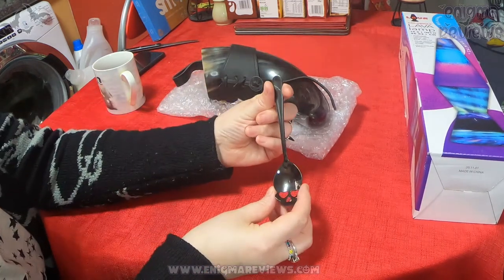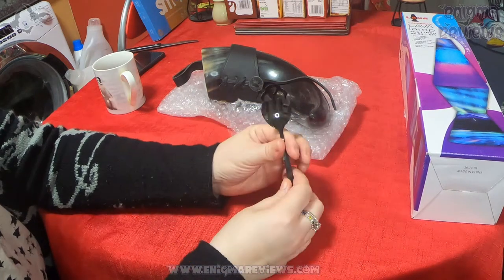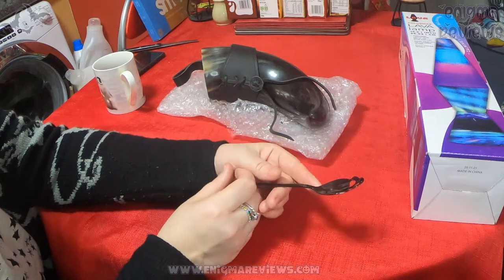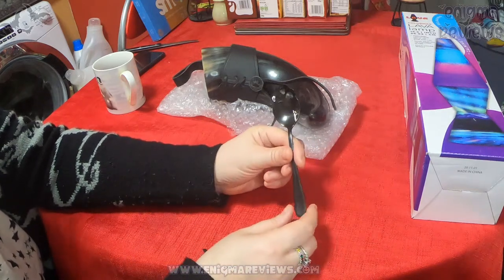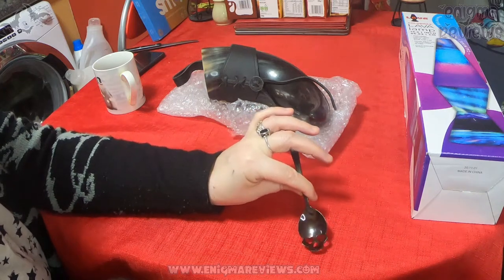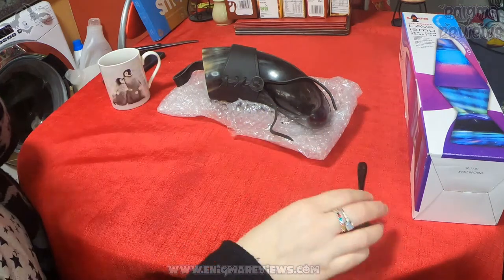So I ordered a black skull teaspoon. Now, I was waiting to see what these look like first to see if I wanted to buy a silver one. I absolutely love it. It was really inexpensive. It was £2.99. So I'm going to go ahead, guys. I'm going to go and buy the silver one of these. So I got that. It was £2.99.